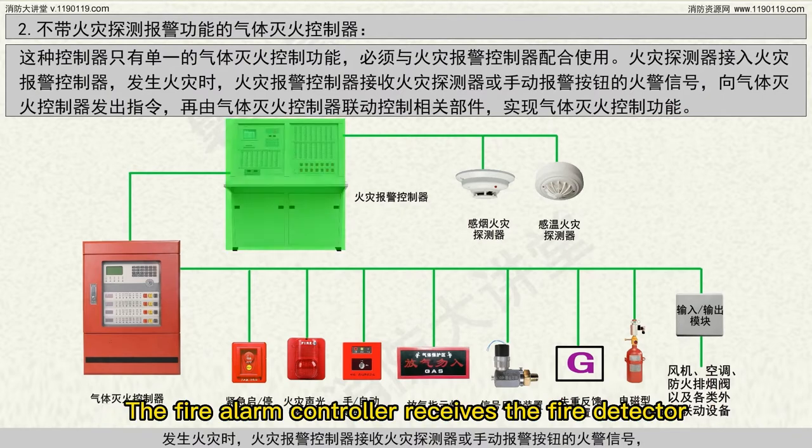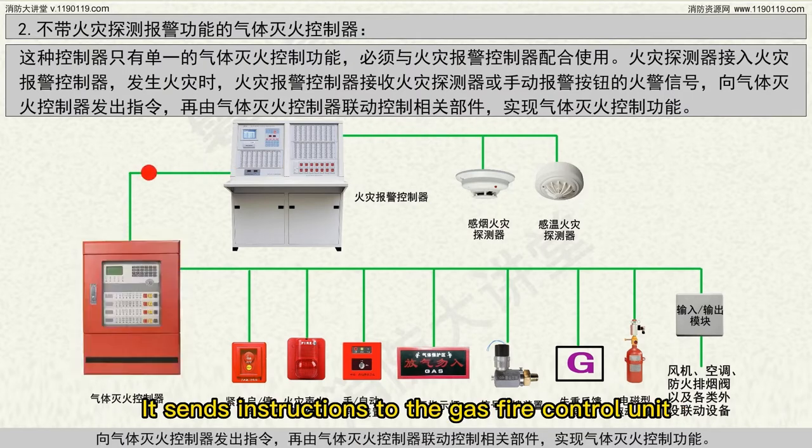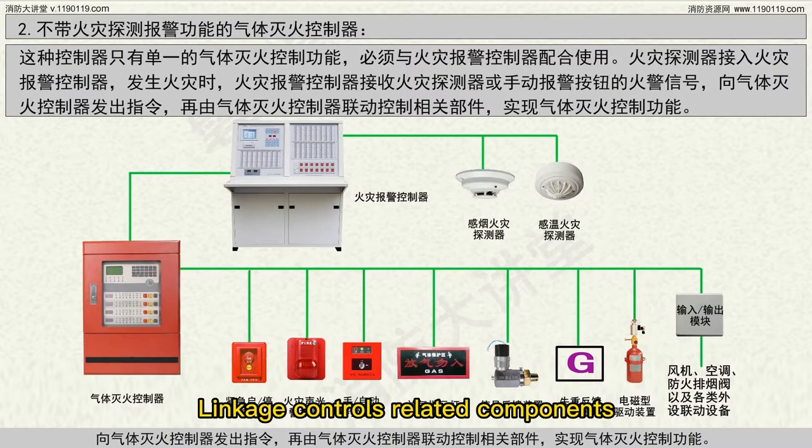In case of fire, the fire alarm controller receives the fire detector or manual alarm button fire alarm signal. It sends instructions to the gas fire control unit. Then the gas fire control unit linkage controls related components to achieve the gas fire control function.